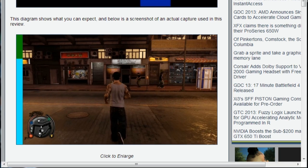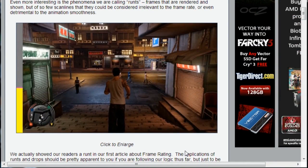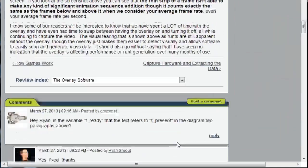And so the idea was, by then post-processing that video, we can measure the pixel height of each of those colored bars, thereby telling us how long that frame was displayed for, thereby giving us individual frame times as well as frame rates, and we can get a whole bunch of cool statistical data out of it.